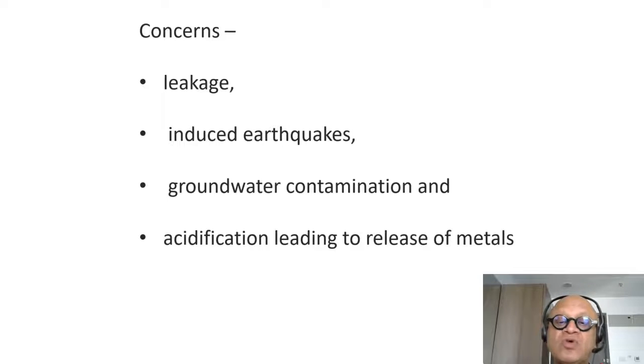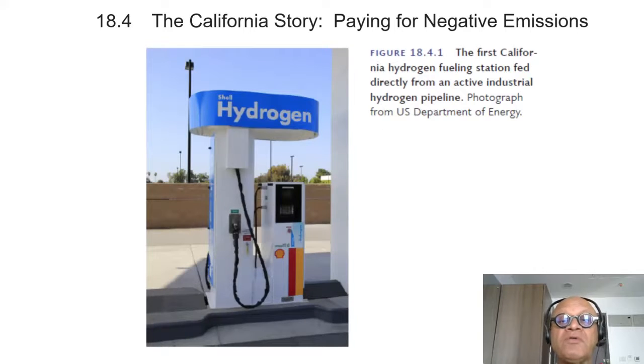Groundwater contamination is a serious concern, but there are already regulations being put into place to make sure that groundwater remains completely separated from CO2 being sequestered. If it invades the groundwater, then obviously it's highly soluble and can acidify the water and release metals from soils and bedrock and other things that under usual circumstances with normal pH would not be released. Okay, so that's the geologic sequestration of CO2.